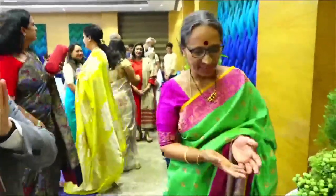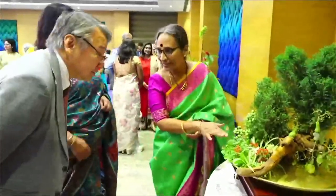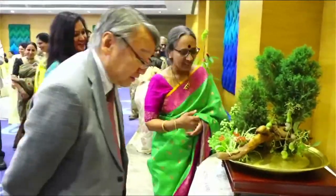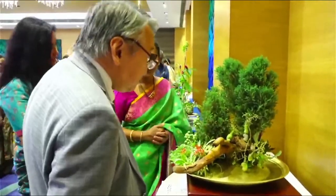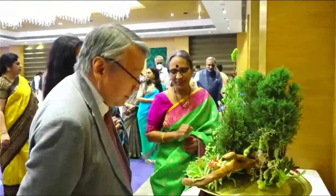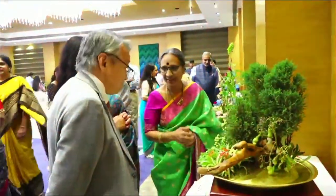Namaste, namaste. This is a landscape arrangement. I have edible material in this. These are called turkey berries. We make curry. And this is cashew nut. This is the cashew. This is the purple. So this is a naturalistic landscape, a realistic landscape.